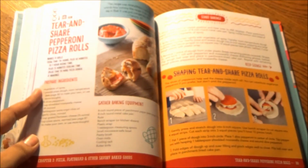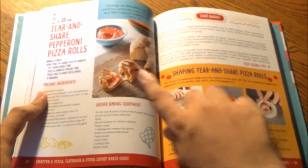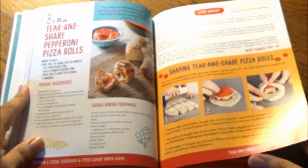Do we have to break out the Merriam-Webster dictionary? I'm not criticizing you, Tammy. I would have to agree with you that looks amazing and should taste amazingly delicious.